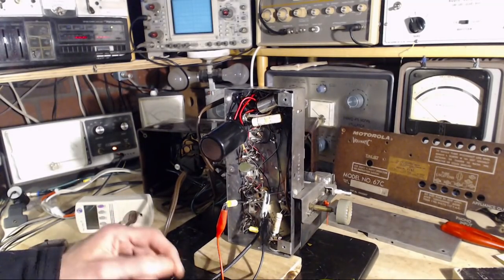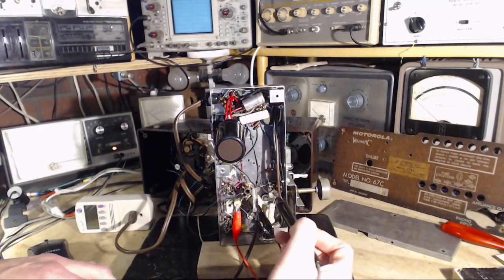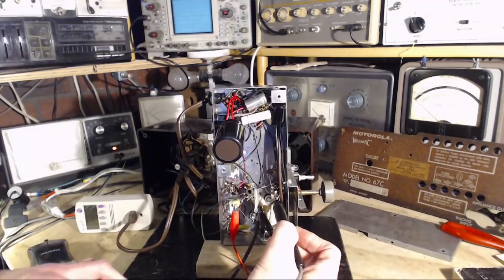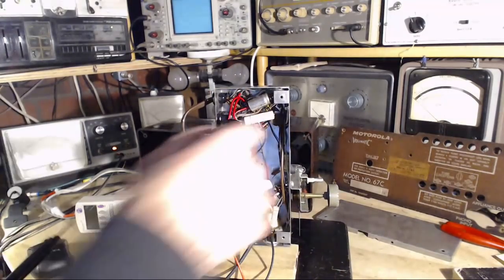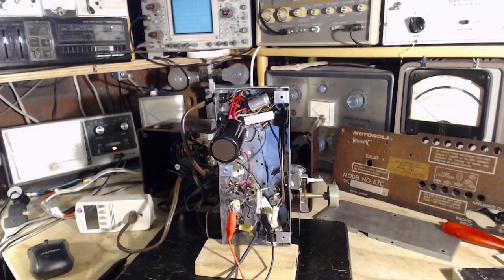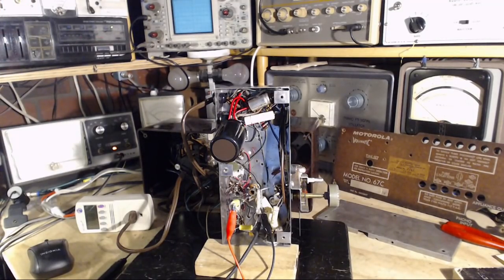So what we're going to do now is look for voltage on the volume control here and see if we can find it there. Sometimes the AVC voltage is present on the volume control. Let us see. Okay, so all that's left now is connection of the signal generator into the radio. Okay, power on. Very good.